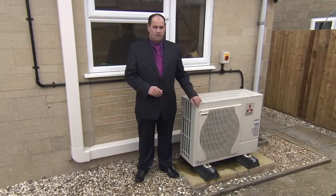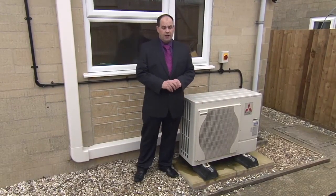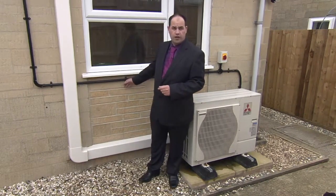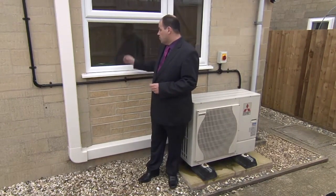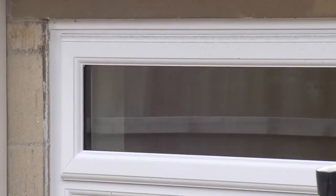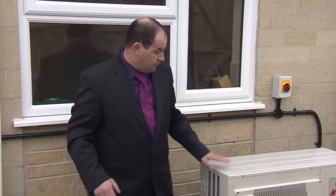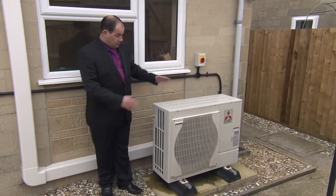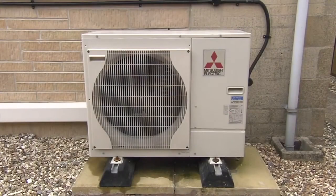So I'm standing next to a 5 kilowatt Mitsubishi Ecodan. Before we'd done all the thermal improvements to the building, which was bricking and blocking up, forming a cavity, replacing the windows with A++ rated windows, which are argon filled and have a plastic spacer bar to reduce the thermal conductivity across the bottom of the window, this heat pump would have been an 8.5 kilowatt Ecodan, which would have been about this high, still the same width, the same size, just a little bit higher.